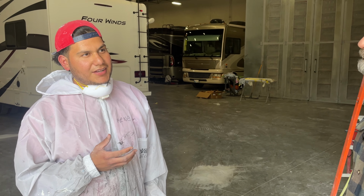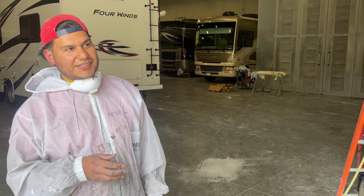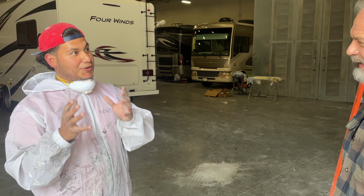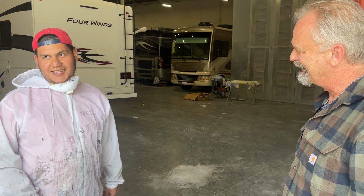I think the huge difference is that you are wasting less material and you are wasting less time. And it's a good thing here because we are working with ladders and all that. So it's way better just to use two products and it's done. And it's going to look just as good outside as it looks here. That's why I like CSI. All right, that's perfect.